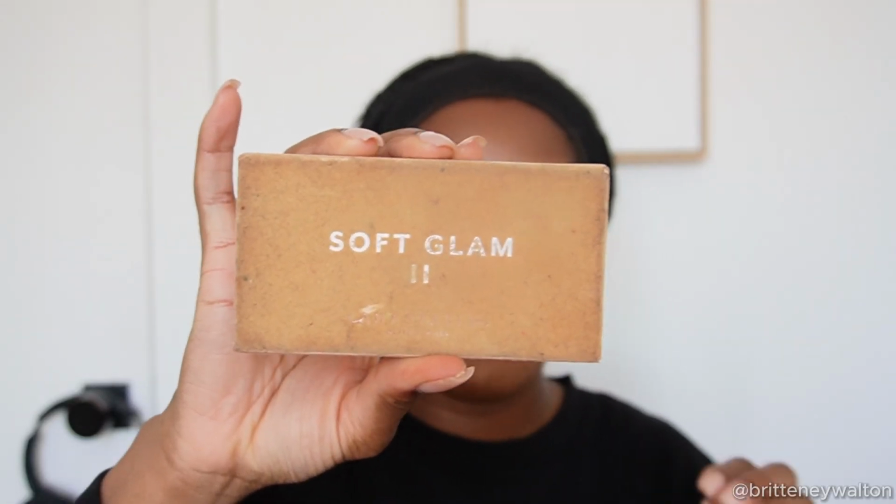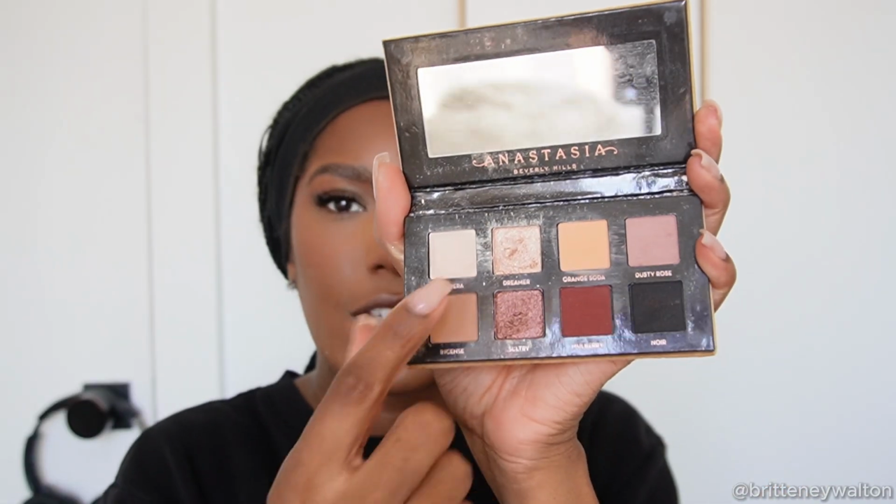As always, I love to follow up with Dreamer. Whoa. If I pronounce one more word incorrectly. The Soft Glam 2 mini palette from Anastasia Beverly Hills. I love to use the shade Dreamer as a highlight shade. That's this shade right here, and I like to take it on the tip of my finger, just because with my finger, for some reason, I'm able to properly place it exactly where I want it and then diffuse it out in that same spot.